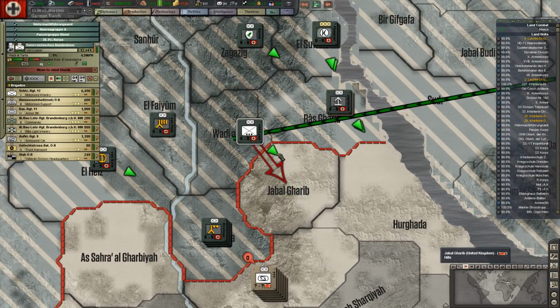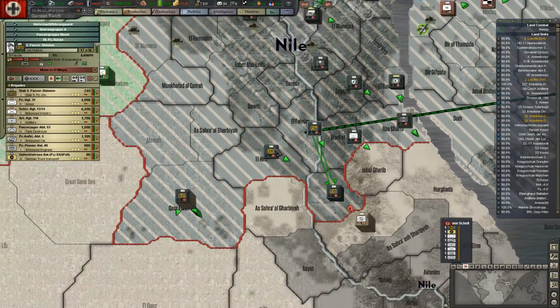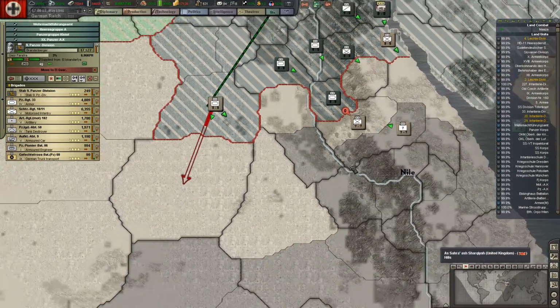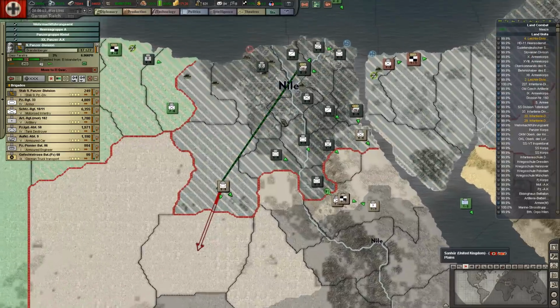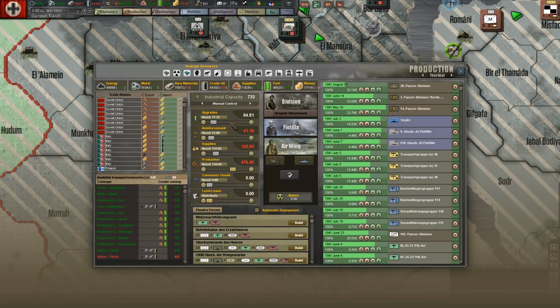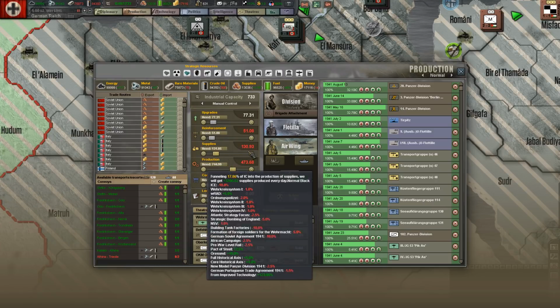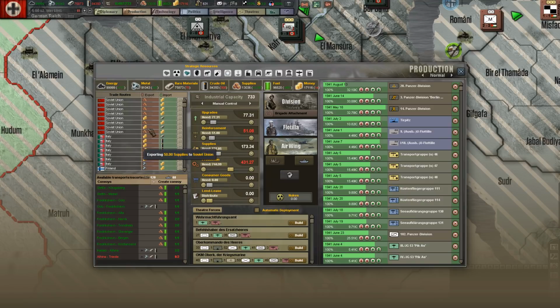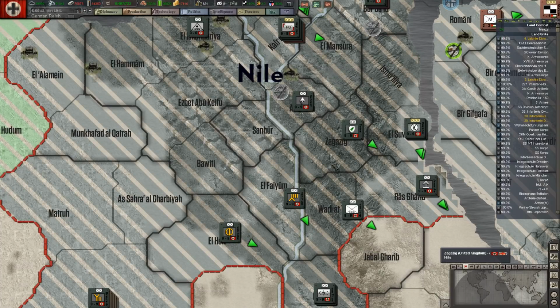You come down there, just occupy that. You come down to help these guys. Okay, oh, we need to massively increase our supply production. We're way low. Way low. All those events that happened last episode. Because we don't want to be that low. Gonna cut into our production of things, but oh well.